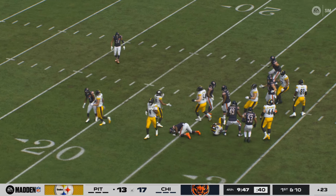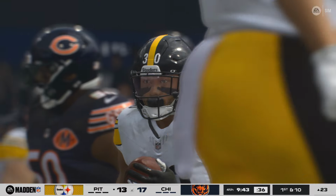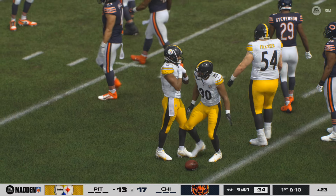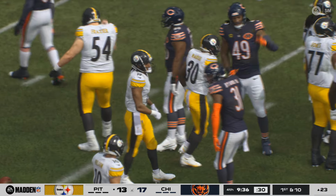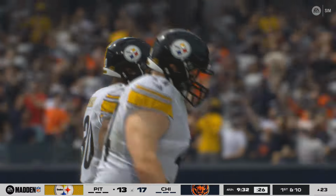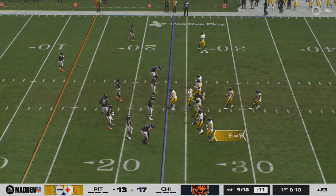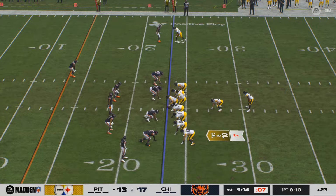And he'll follow his blockers there all the way down to the 23-yard line. It's a Pittsburgh first down, a gain of 13. Another Steelers first down. They're making it look easy out there. Another first down. So far on this drive, let me do this little bit of math here. 4 plays, 3 first downs. That's a pretty good recipe for success.